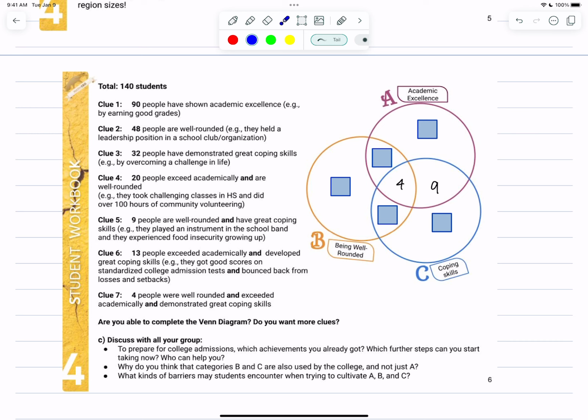And then you play this game with all the intersections, and you get these numbers here. And then you have to do the same thing for clues 1, 2, and 3 to fill out the big circles, but now you just have to make sure you subtract. So for example, for clue 1, 90 people are in academic excellence, and you subtract 16 and 4 and 9, and then you get 61. And then you can fill it out like this.